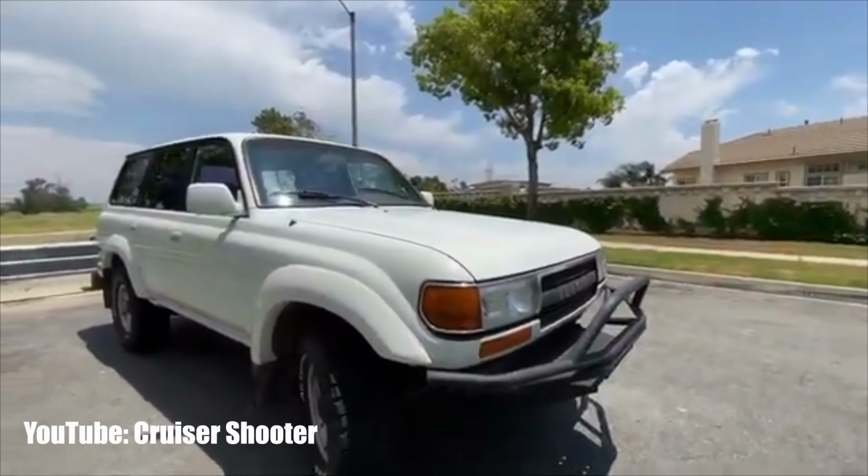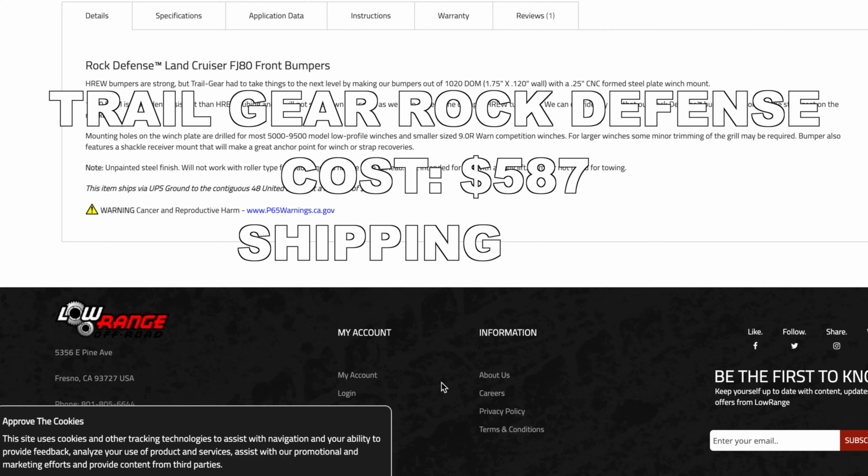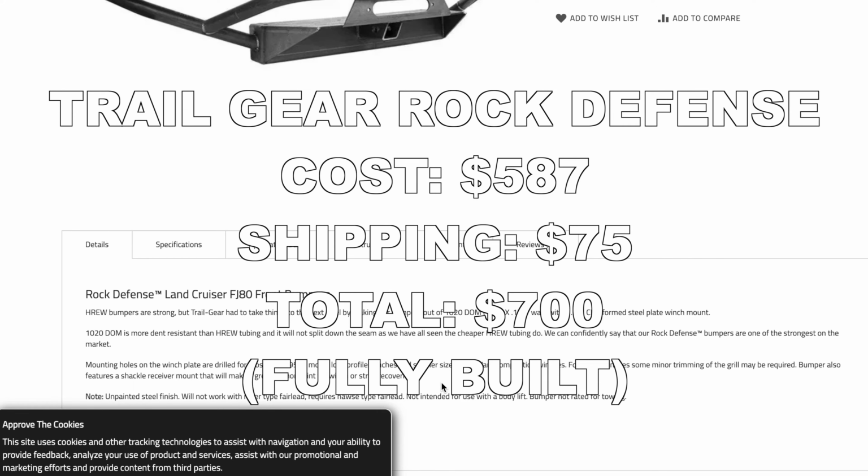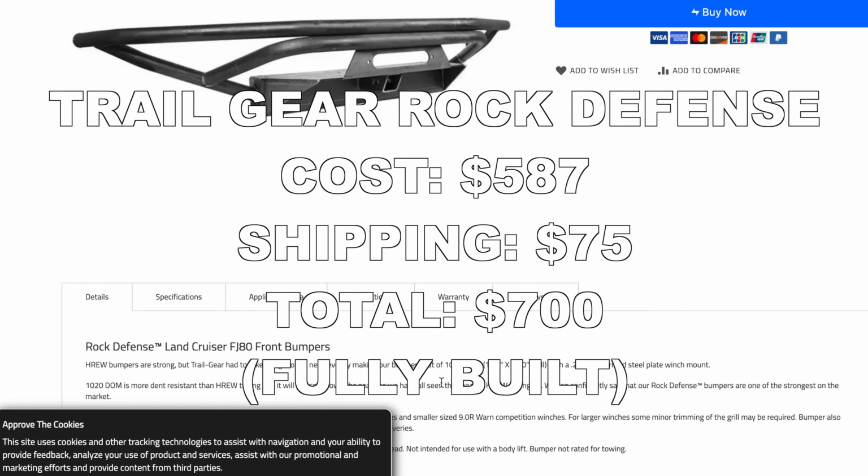So if you don't need all that protection when you're on the road, then you can go with a Trail Gear. It's a little bit more affordable. Only downside is it comes raw, right? It needs to be painted, it needs to be powder coated. So that's one thing to keep in mind when looking at the Trail Gear bumpers.